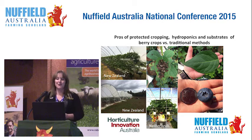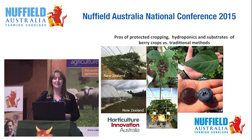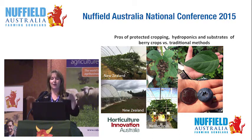Okay, some of the pros and cons of protected cropping, hydroponics and substrates compared to traditional methods. You can actually increase your plant density. Here in New Zealand, you can see they've got three layers of strawberries in a tunnel, and immediately they've got more plants per square meter than you would have out in a field.